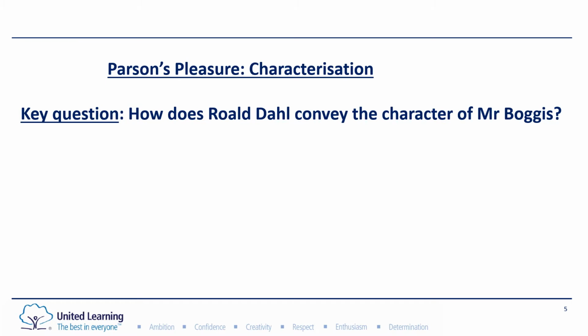Next year we'll be looking at short stories. Here's an example of some of the things we may cover. Today we're going to look at Parson's Pleasure, just the opening, and we're going to focus on characterisation. The key question is, how does Roald Dahl, that's the author, convey, the word convey means show, the character of Mr Boggis?